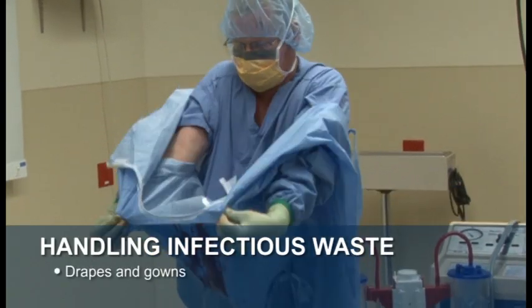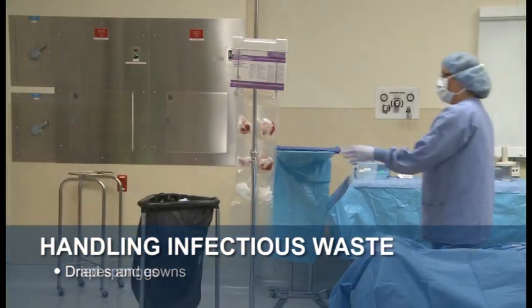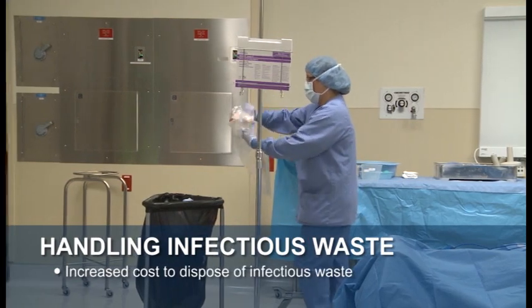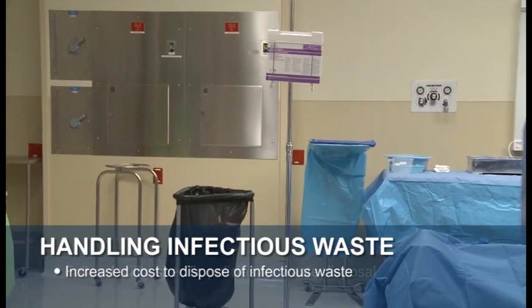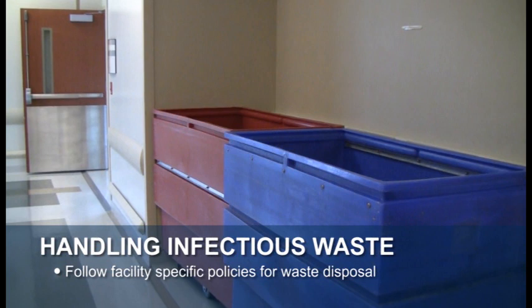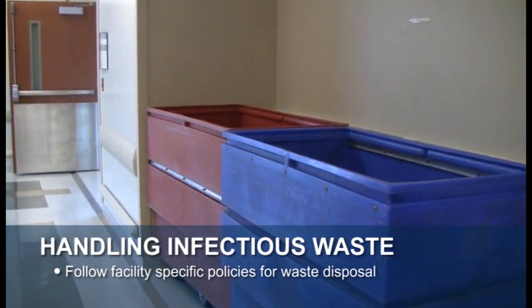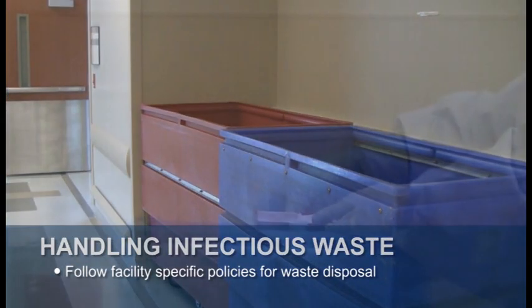Drapes and gowns are impervious and will not absorb fluid. Even dried sponges with blood should not be placed in red biohazard bags unless they are caked in blood. Placing all non-infectious waste in red biohazard bags is very costly and not required. OR clinicians should follow the facility-specific policies for waste disposal. Refer to the OSHA Bloodborne Pathogen Standard.